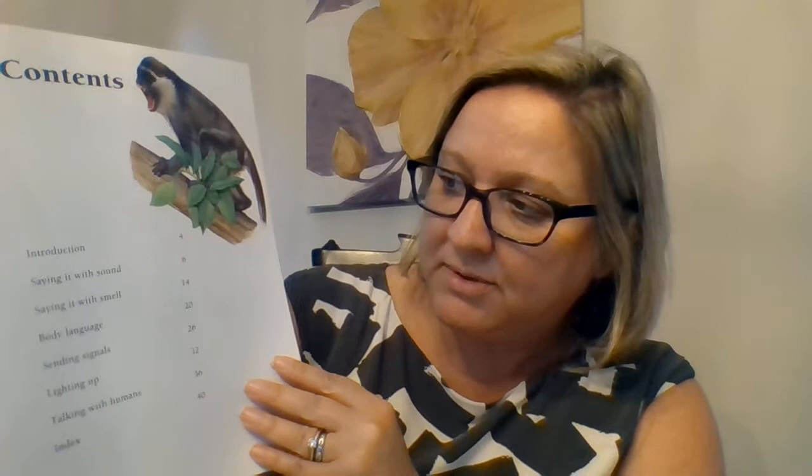So first I'm going to share with you the table of contents. So if you can see the table of contents, there are a couple of chapters: an introduction, saying it with sound, saying it with a smell, body language, sending signals, lighting up, talking with humans.